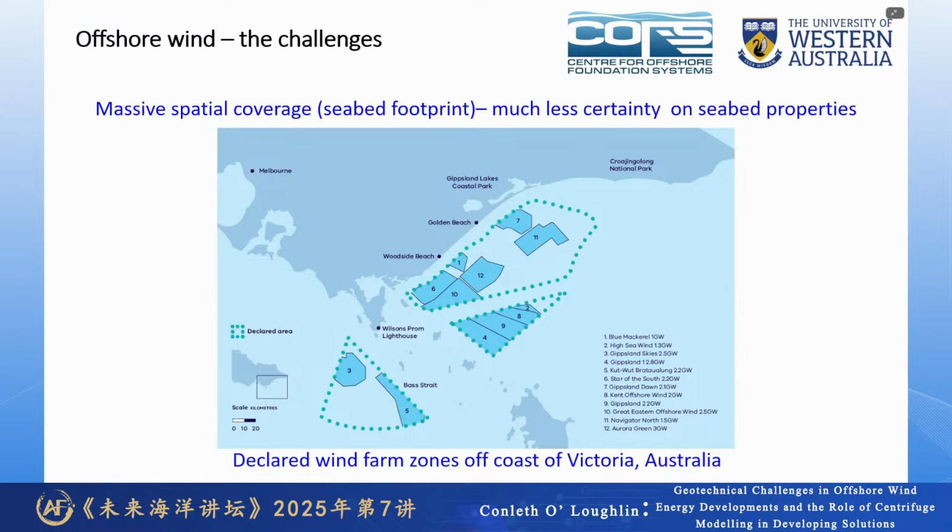What we have is a number of zones that have been declared for licenses that various developers have picked up on and that are developing. And this one here, which is mark number 6, is the Star of the South, which is a 2.2 gigawatt development. And that is very much likely to be the very first offshore wind farm in Australian waters.